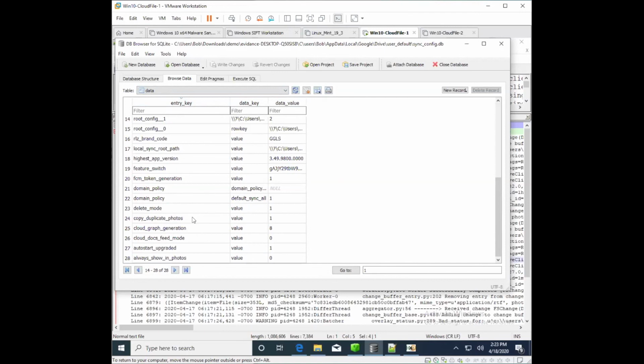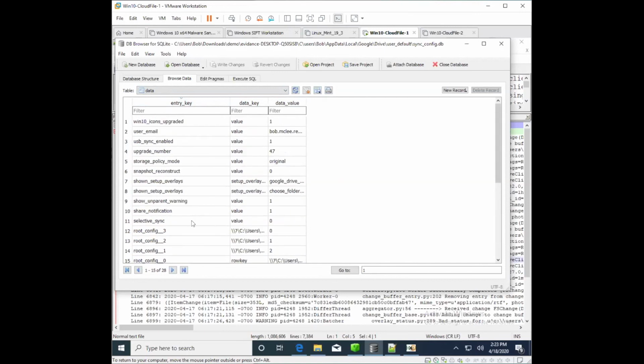I'm trying to see where that's coming up. Oh, selective sync value 0 here. So I think this is what this is referencing. From what I've been able to scour the internet for, there's really no documentation on this stuff. This is a little bit of, I don't really want to call this reverse engineering, but it kind of is, since there's not a lot of detailed documentation on this.